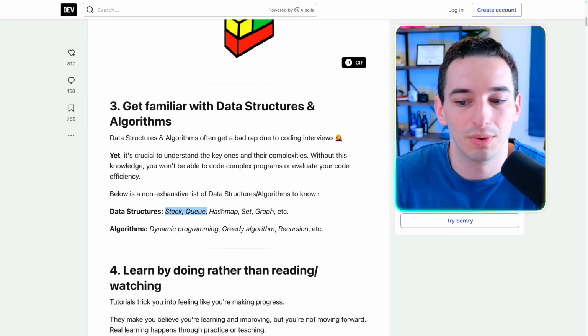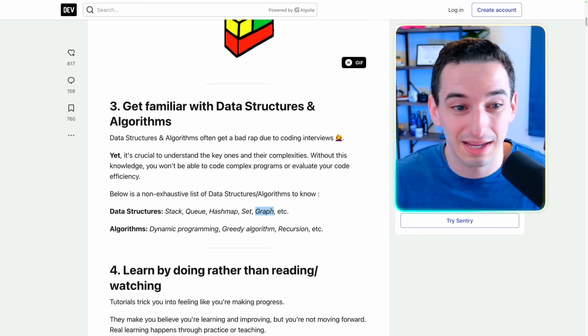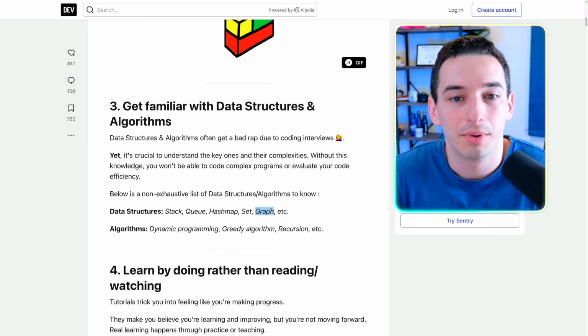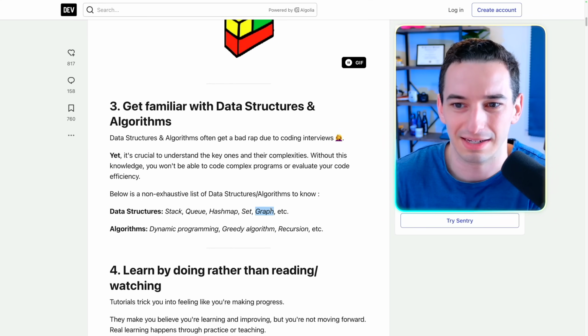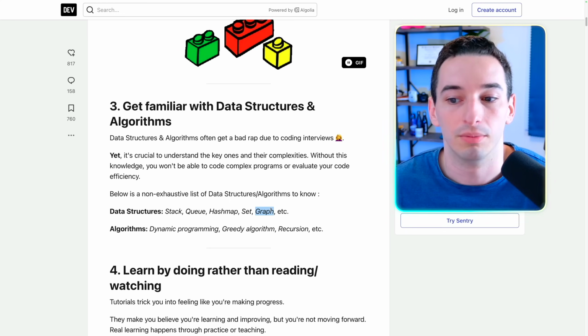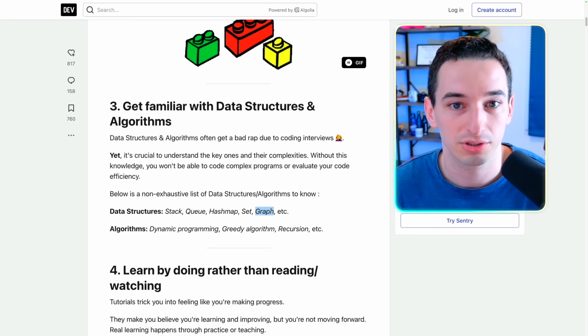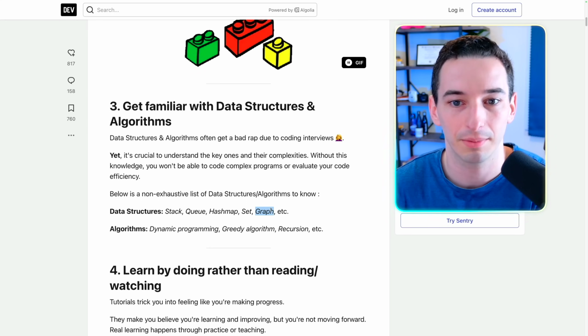Hash maps I do actually end up using a decent amount. Same thing with sets. Graphs I don't think I've ever used again other than maybe GraphQL. Most of these things just are more academic than they are actually useful. However, again, I do still think they're important to know because of those coding interviews and because they do teach you different ways to write programs and just make you a more well-rounded developer, even if you're not actually using these on a day-to-day basis.